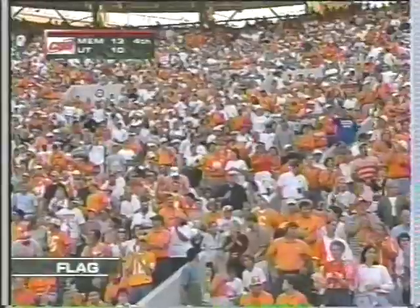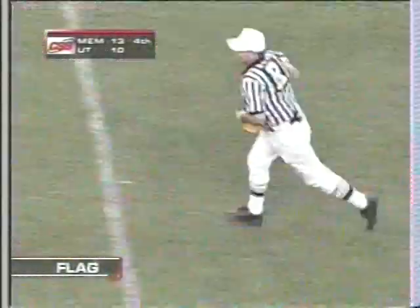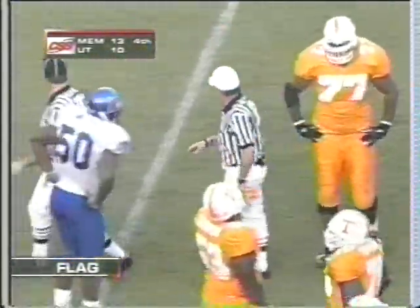Roughing the passer. I think that's what the call would be back there. I saw him make the preliminary call for a personal foul. I'm sure the official will come out and tell us now. Tennessee will definitely decline it.